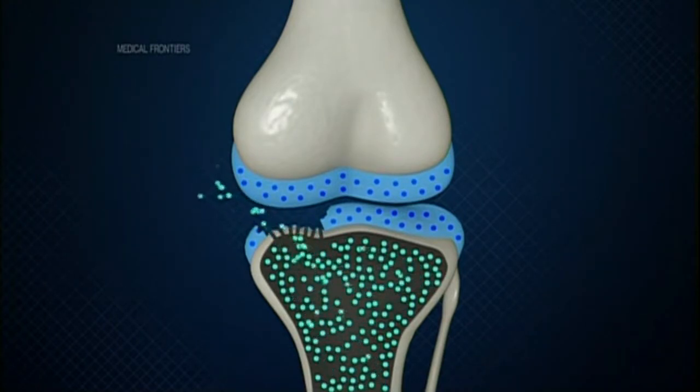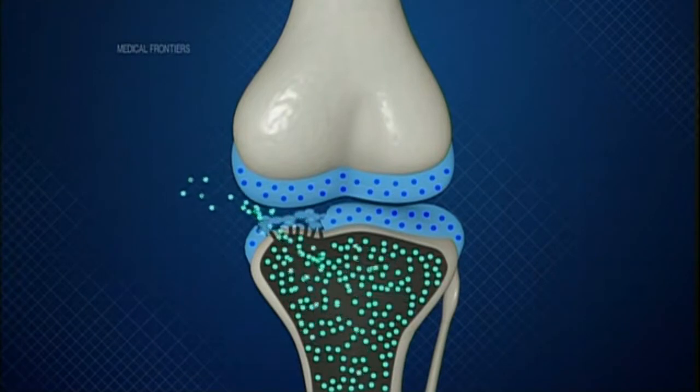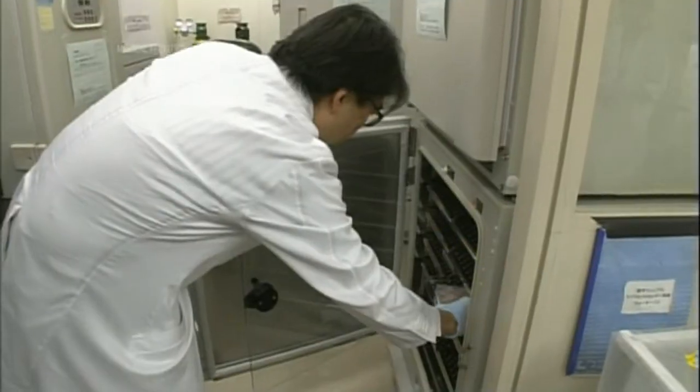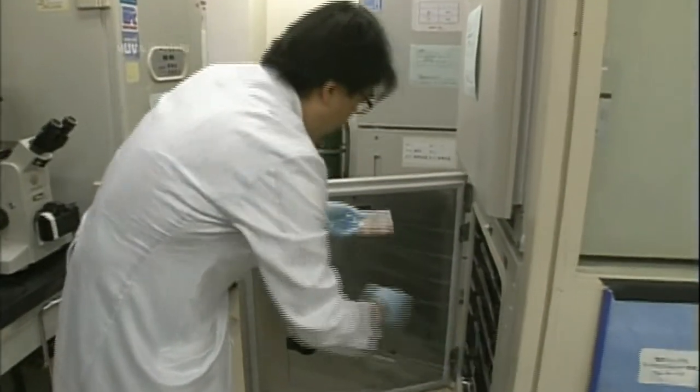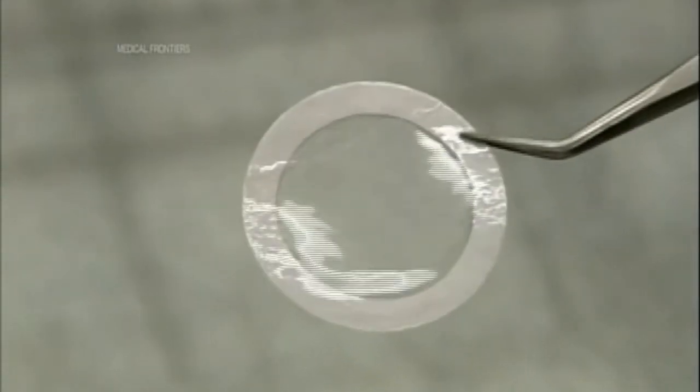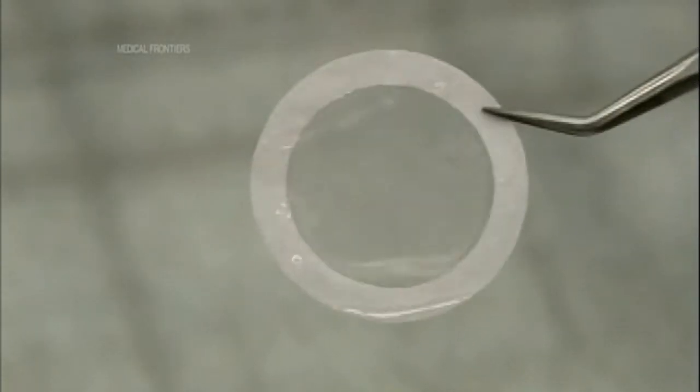Surgeons cut a hole through the bone to allow the stem cells in the bone marrow fluid to seep into the damaged part. This allows the cartilage to regenerate naturally. But it also allows stem cells to seep out, reducing its effectiveness. To solve this problem, Sato turned to cell sheets. He takes out cells from the patient's knee cartilage, cultures them, and turns them into the sheets.